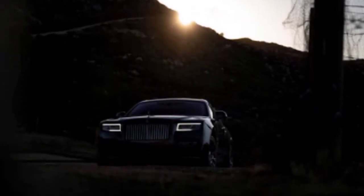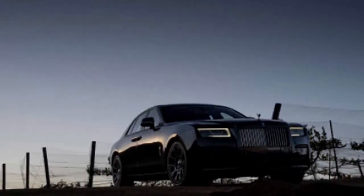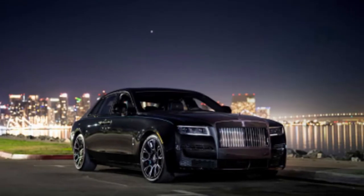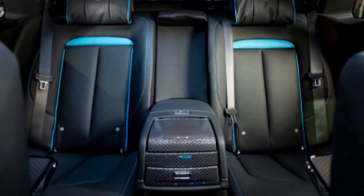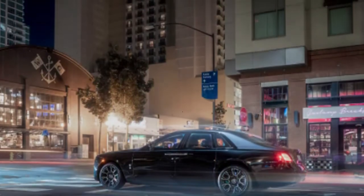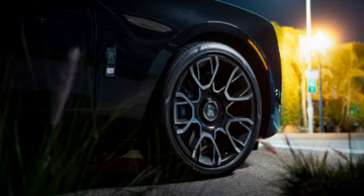From a pricing perspective, the Ghost Black Badge doesn't have a clear competitor. For example, the Bentley Flying Spur starts at $219,425, while the Mercedes Maybach S650 is cheaper at $202,550. As a result, the Ghost stands well over $100,000 above its nearest rival. However, that doesn't mean it's a six-figure improvement over the others.